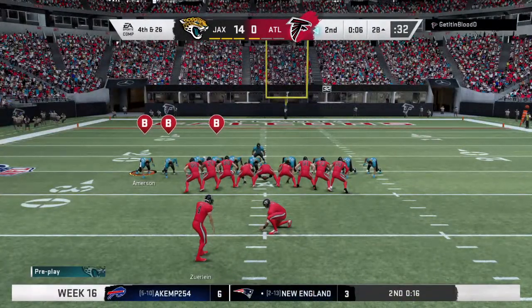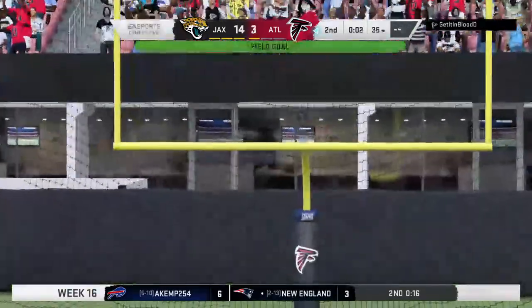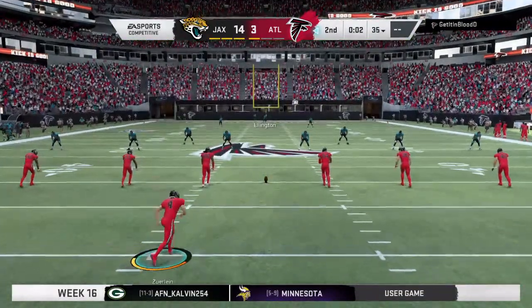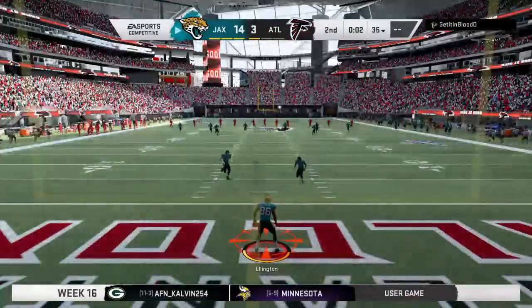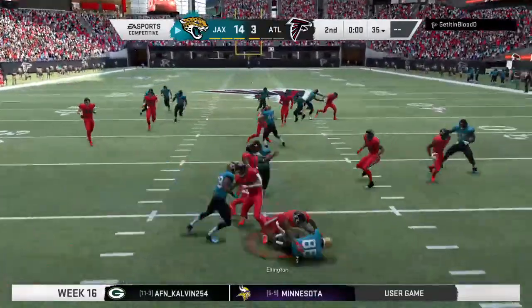Spotted at the left hash, this from 45. And this one looks good. It is good. Right down the pipe. So a big play before the end of the half to get him into this spot, and they cash in with 3. How about the 1-2 to the solar plexus on that one? The big play, the field goal, not much time left on the clock. That's the way to go into the half.